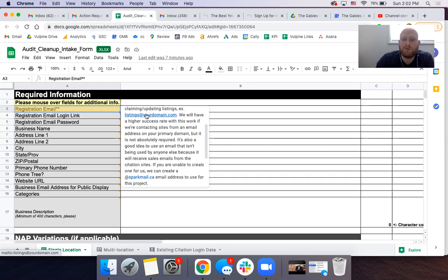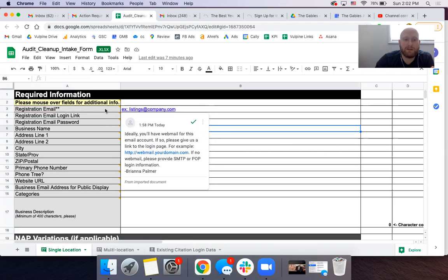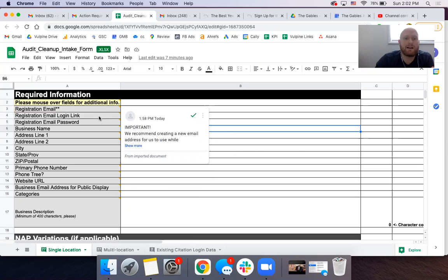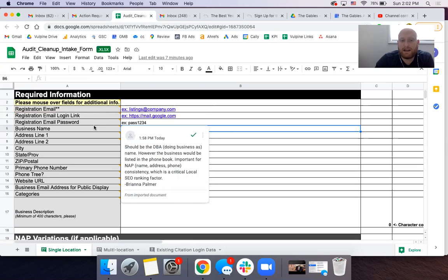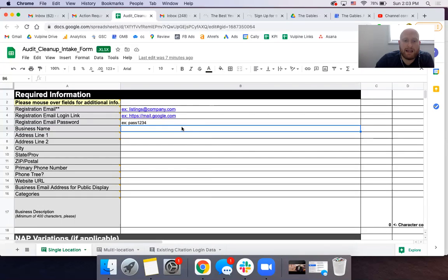That's going to help you have a higher success rate, is kind of what it says, if you have that branded email. But in general, for my clients, I just leave this blank and have them use a SparkMail email address. I just have them create one for you. So that means you can skip a lot of this information as far as the registration email, the login link, and then of course the password. So then you just need to fill out the information that is here.